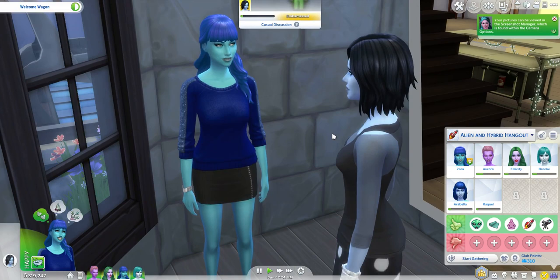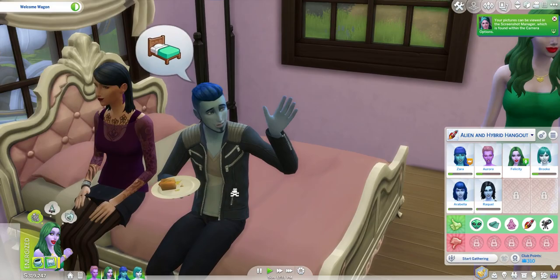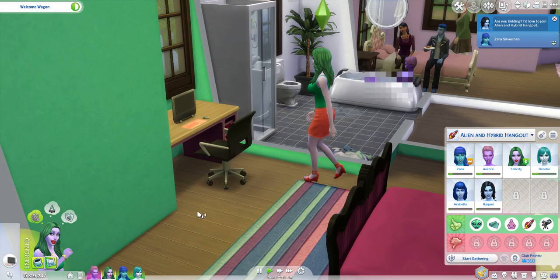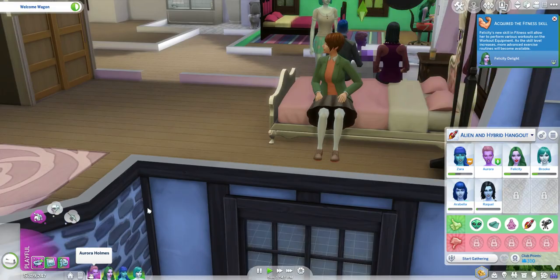All right, we need to see if we can make room for another member, because at the moment they're currently locked off. Oh, look, everyone's hanging out in the bathroom. That's not weird at all. That's completely normal. Are you kidding? I'd love to join. We're glad that we're gonna have all these hybrids. So awesome. Look at everyone hanging out in the bathroom. Not so weird.